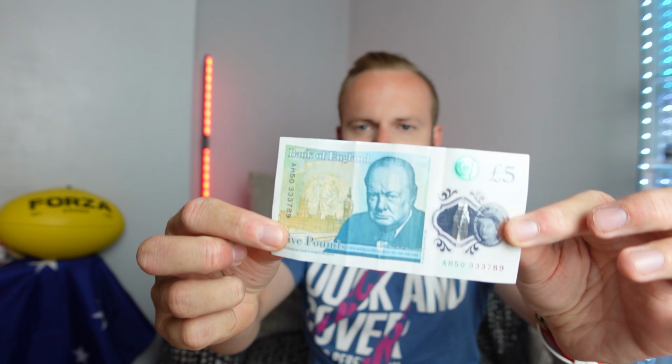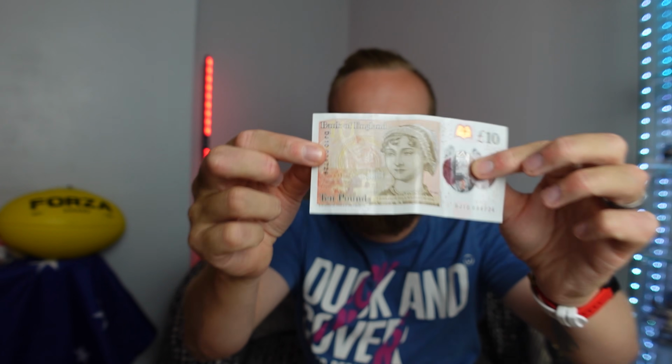Now I haven't got the 50, but I have got, let's get the English pound. So on the £5, you got the Queen, then you got Winston Churchill. And it's just a bit of a dull green. It's not very exciting. It's not very vibrant. On the next one, Jane Austen. Still quite plain, quite boring, not very nice at all.